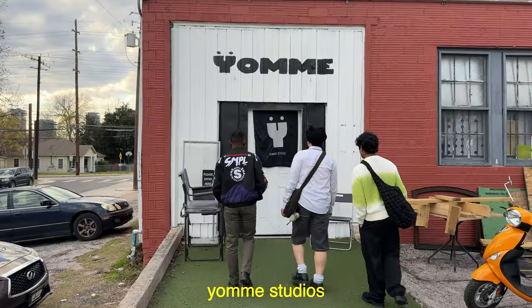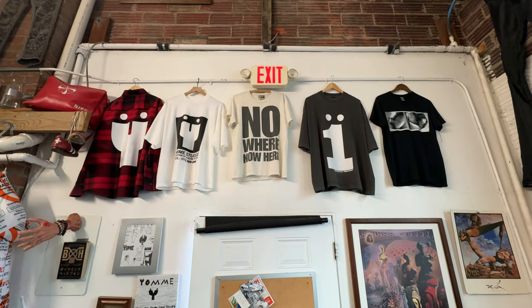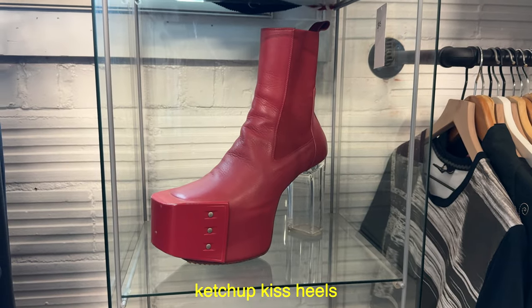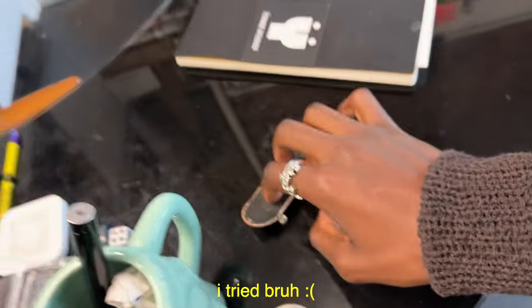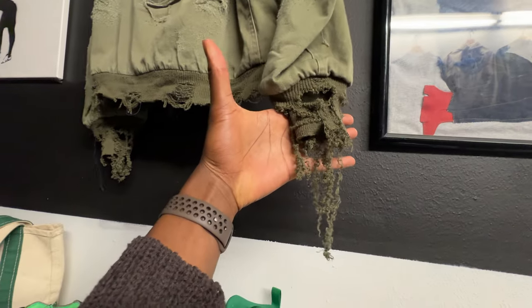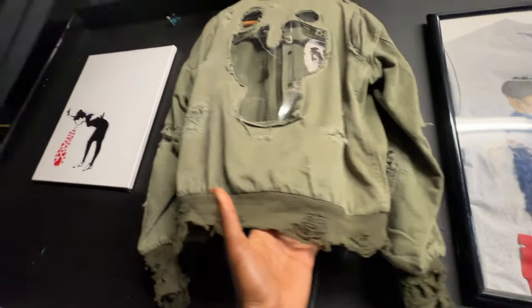All right, so we're about to enter Yom Studios. They carry a lot of designers, so about to see what that's about. I think they made this. It has a clear back panel with their logo. And look at these sleeves, bro. They've been ravaged, but it's so hard, bruh. All the detailing, bro. Pretty sick jacket.